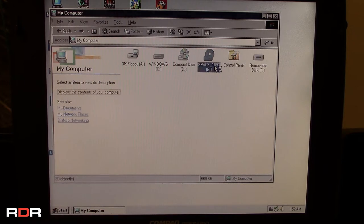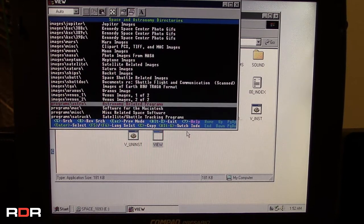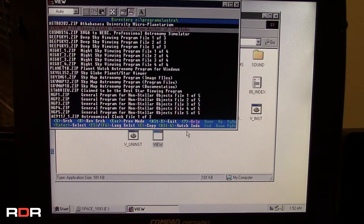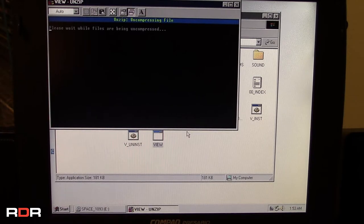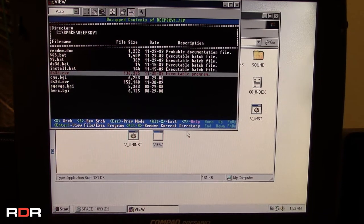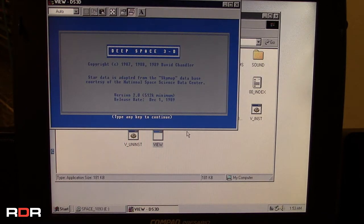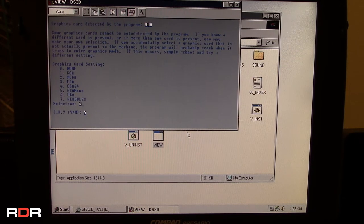I mean, it's pretty cool. Let's check out some of those other ones. Let's see here, tons of images. Let's go back to astronomy. I mean, there are so many programs. Deep sky viewing program file 1 of 3. Deep Space 3D. I have no idea. Let's go 3. Let's go 6. Sure. Yeah.